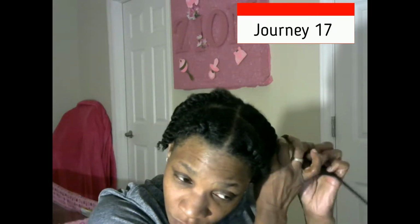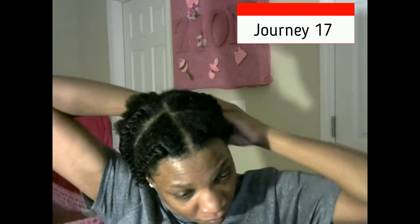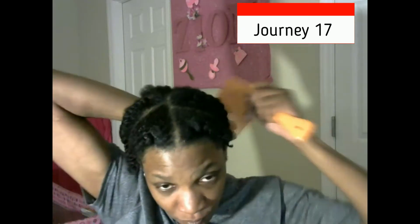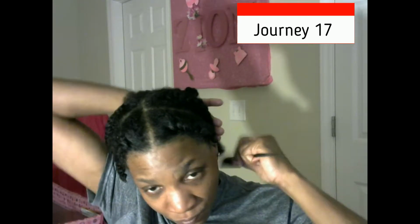Now also pre-detangling. Now, a lot of us, we want to rush through this journey, alright? Getting through this journey is going to take time, alright? Meaning, you're going to need to pre-detangle your hair. A lot of naturals just don't detangle their hair, okay? And they don't do it every day. You have to do this.